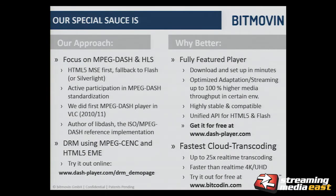Our secret sauce is basically that we participated in the MPEG-DASH standardization since the beginning. We did the official reference implementation of the MPEG-DASH standard, libdash, for example, and the first MPEG-DASH player back in 2011, which was a VLC implementation. So we really know what we are doing, and we have also invested a lot of time in better adaptation processes and better adaptation logics. And that's the reason why our player is really performing well with fast startup delay and seeking behavior and a better average quality in the end. And the big focus is also common encryption and the HTML5 encrypted media extensions, as this is the future of DRM on the web in our point of view. But let's go into the case study.